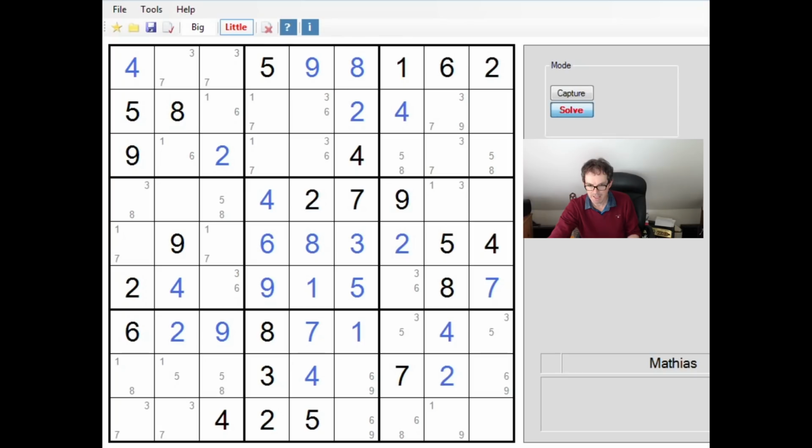And can we crack it? 1, 6, 8 on. Oh, lordy. Oh, well, actually, if we look at this square, it seems to be very open. 1, 6, 8 or 9 are the options.